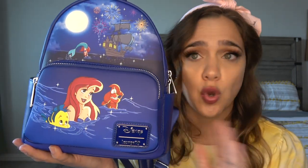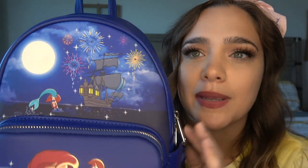And this bag stole my heart because of this scene right here, and look at the light, you can see it's literally depicted like the fireworks are going off and she's being lit by them. It's the most nostalgic thing for me. I see this scene and I instantly feel like a kid again. And then we've got her swimming toward the ship here when they're having the big party for Eric.